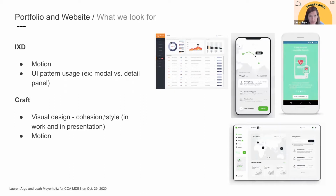And next, I put these two together because they're related. Motion, I would say, is in both of these categories, but the first is interaction design. So how are you using patterns? When the user needs to click and see the details on something, if it's a web app, do you use a modal, or do you use a detail panel that slides out? And why would you choose one over the other? For example, the reason you might choose a detail panel that slides out is that the user still wants the context of what's on the screen, and a modal would cover that. So that's an example.